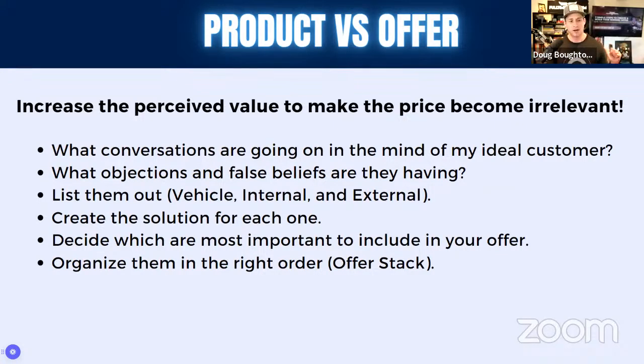So what conversations are going on in the mind of my ideal customer? You have to understand that. What objections and false beliefs are they having, and list them out. What are they having about the vehicle, the process? Like when I teach challenges, there's going to be a lot of false beliefs and objections to doing a 5-day challenge. Is this the best model? How does it compare to this? It seems like a lot more work than booking calls and taking sales calls, all the things. I show them how it's actually a lot easier in the long run to do.